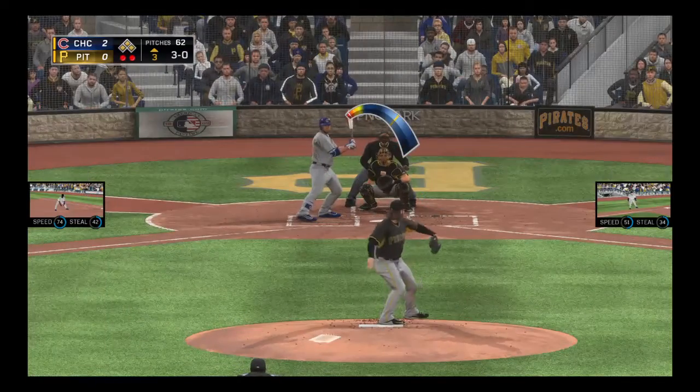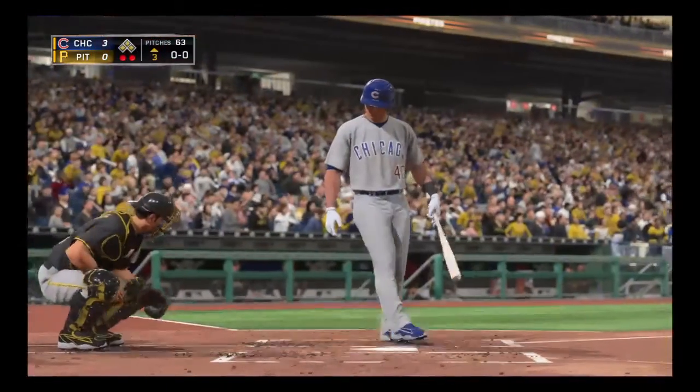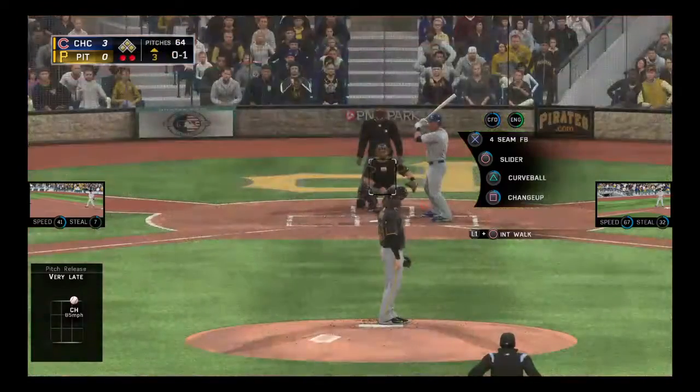3-0. Take sign? That would be a take sign. And that misses. Ball 4. A run will come in to score. Number 40. Number 40 is next as he finds himself behind 0-1.